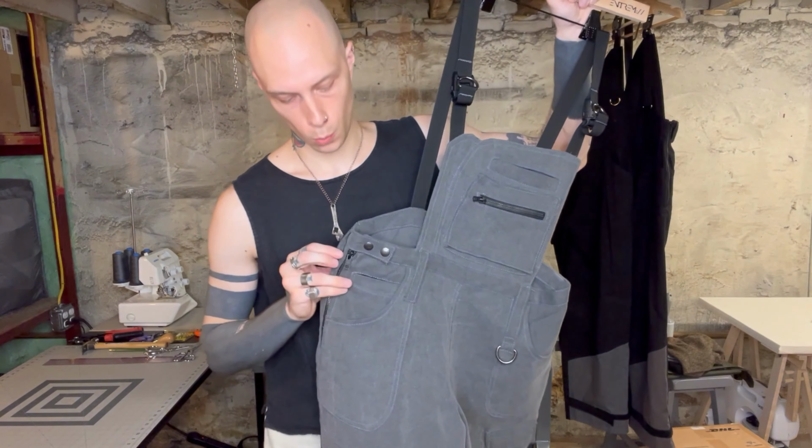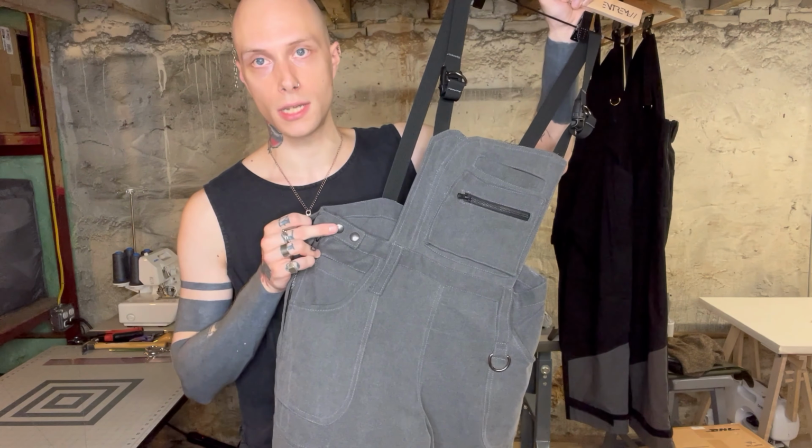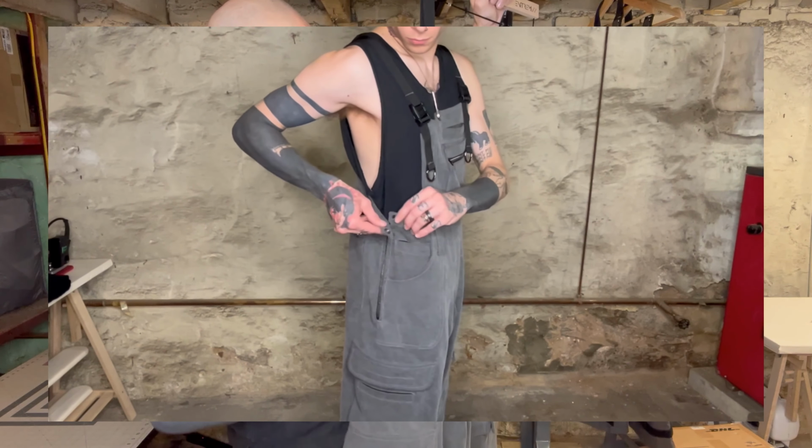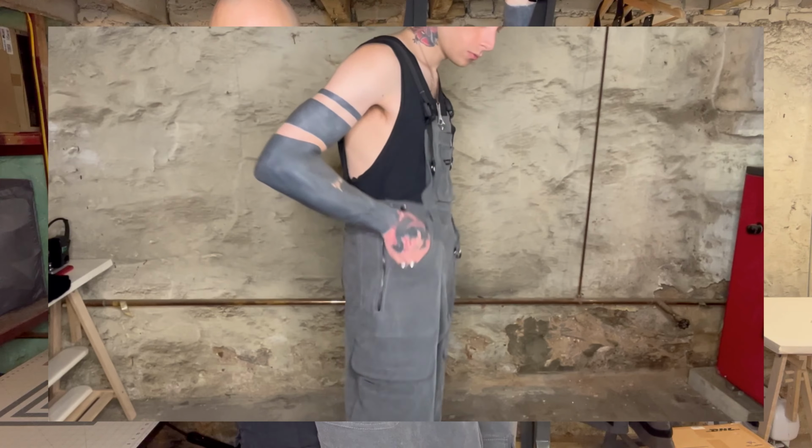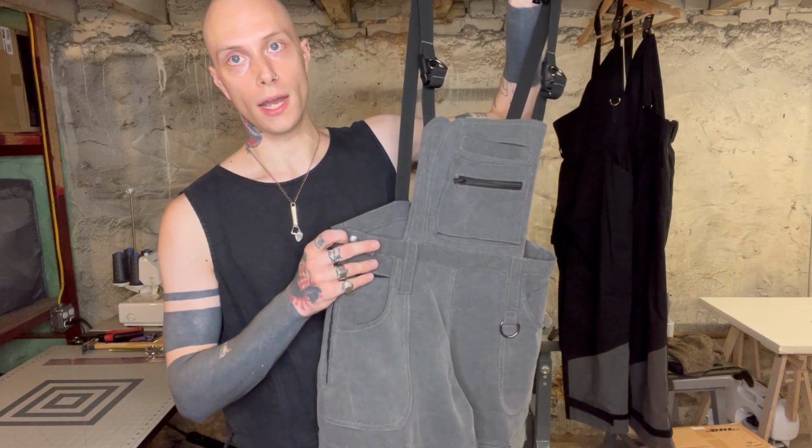And lastly, for the hardware, we have these two gunmetal snaps for the waist closure as well. So not only does this zip up in the side seam, you can also flap this over and then close it with these snaps to make sure that the waist is super nice and secure.